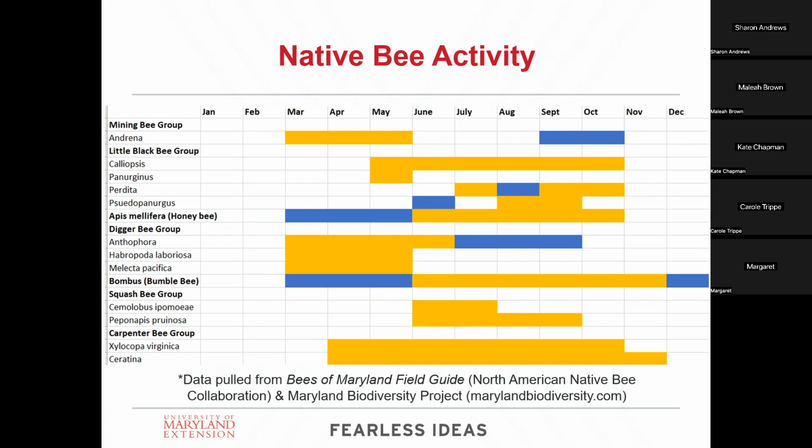This isn't the whole chart, by the way. There are a lot more bee groups than this. This is just a snapshot. I'm happy to share that chart with anybody who wants to get as nerdy into it as I have. But it's basically information that was compiled from the Bees of Maryland Field Guide and the Maryland Biodiversity Project. So these just kind of reinforced this chart that I made.